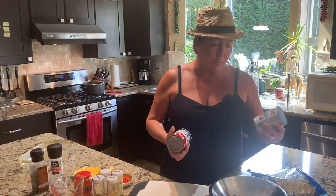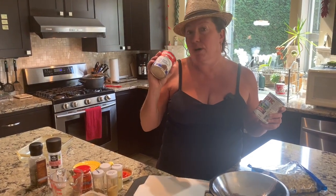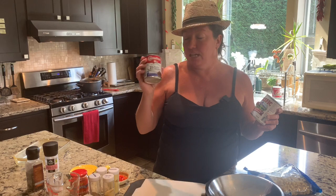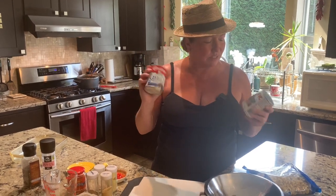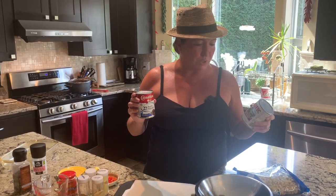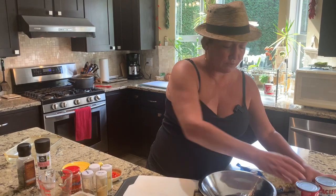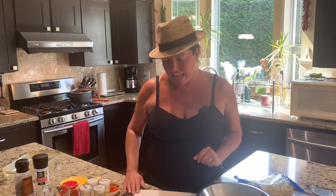So we've got evaporated milk. This one's evaporated skim milk. I'm not sure who bought this. It wasn't me, but we'll see if it will work. It's not as creamy as this one, so we'll see. But you know what? This is what we have in the pantry, so we'll improvise, and I'm sure it'll work just fine. And if not, we can add more cheese.